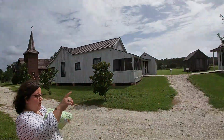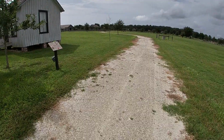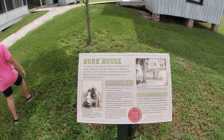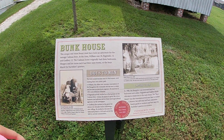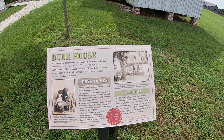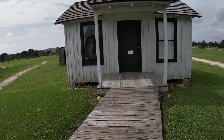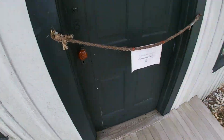Time for school. So that's the bunkhouse. Okay, let's go check out the bunkhouse. I don't know, what's a bunkhouse? A bunkhouse is where you get a lot of bunk. It's for teenage boys. Boys to men, it says. Cool. Let's go check it out. It says no entry in the bunkhouse, so we can't go in, but we can kind of peek in the window.